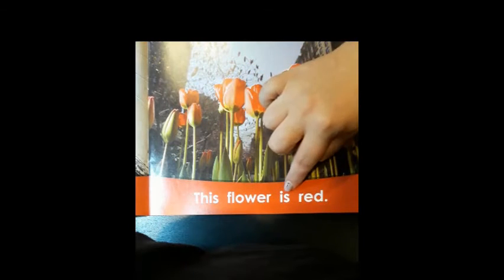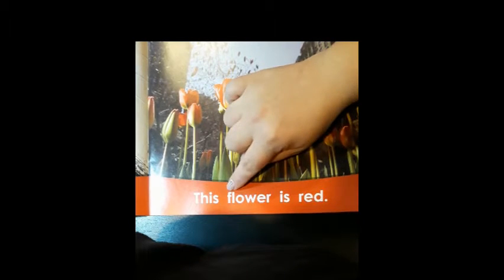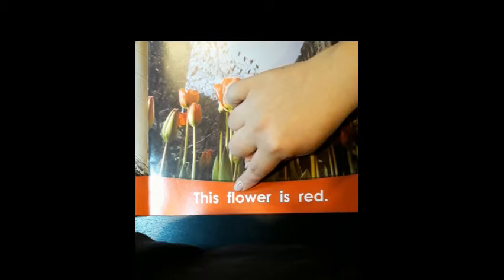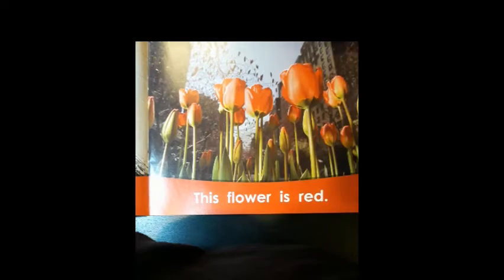This flower is red. So pretty. Let's see, what does flower start with? Flower starts with an F sound. And when you put FL together, it says fl. Flower.